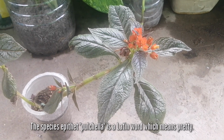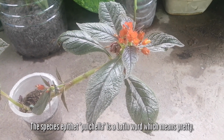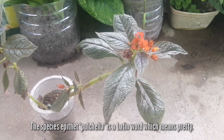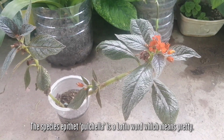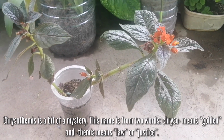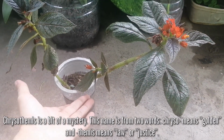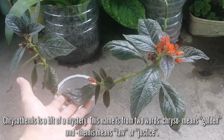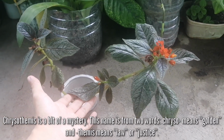Second trivia about this plant, guys. The species epithet pulchella is a Latin word which means pretty or beautiful. Chrysothemis is a bit of a mystery. This name is from two words, chryso, which means golden, and themis, which means law or justice.